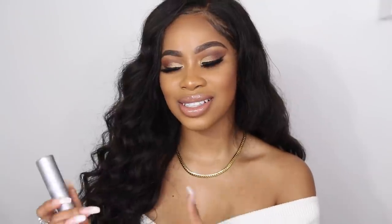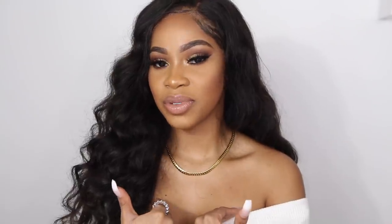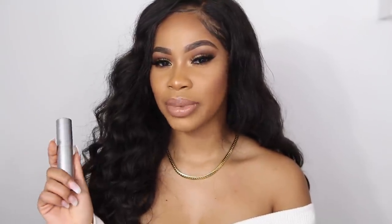I'm gonna keep it with you guys. It's not really my favorite. It doesn't smell terrible, but it's not my preferred type of smell. The Jason Wu one is described as like the smell of a floral bouquet. So it's very fresh, floral, and woody. I think that's why I don't like it as much. The woody smell kind of throws me off a little bit.